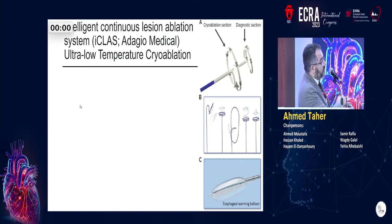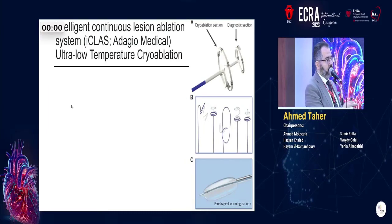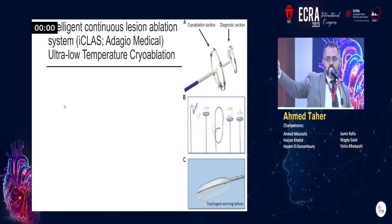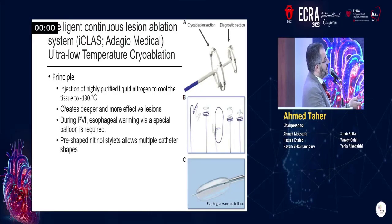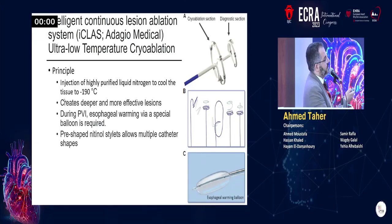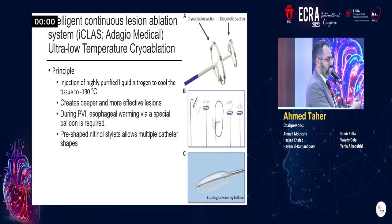Now, this is a different concept. This is different energy. This is not pulsed field ablation. This is a new tool for non-balloon single-shot pulmonary vein isolation, which is the ultra low temperature catheter. Again, it's an extension of the cryo concept, but with a different delivery. You use a different catheter to deliver nitric oxide, but the temperature drops to very low limits, down to minus 190. You can pre-shape the catheter with a nitinol stylet, so you can actually achieve CTI single-shot ablation. So it's pre-shaped to do that.